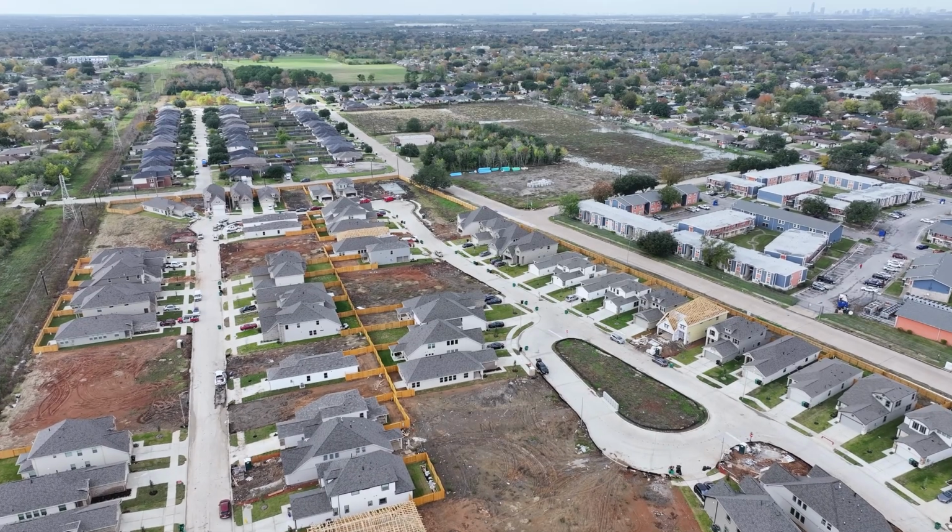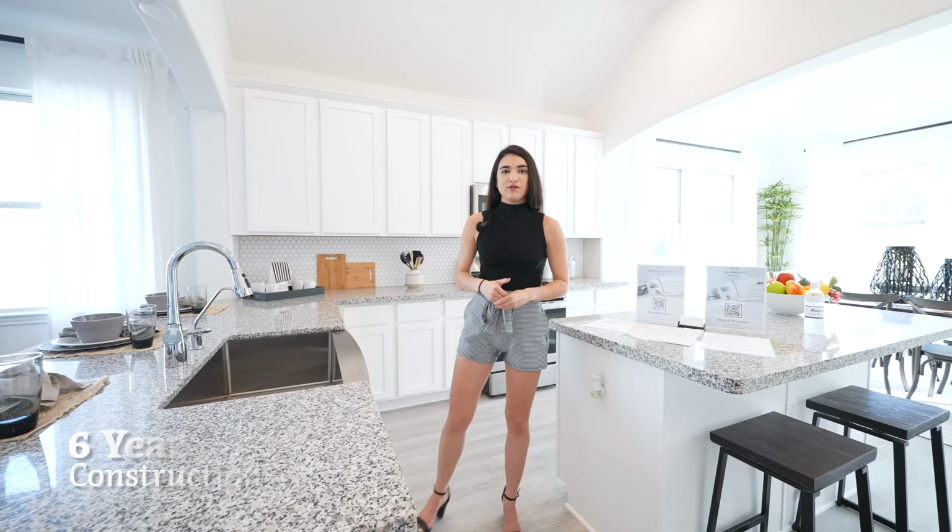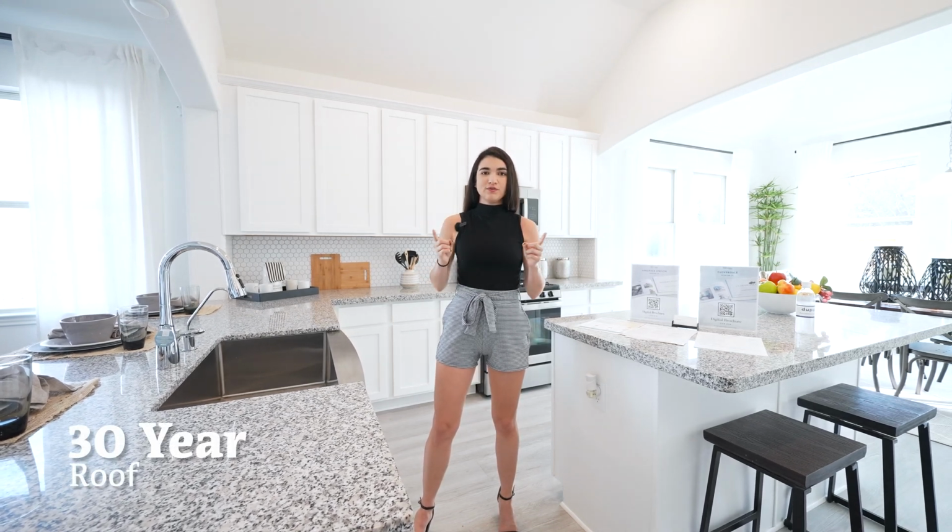In terms of the construction, they're giving you up to a 6-year warranty. Anything structural, they'll take care of that. And most importantly, you have a 30-year warranty for your shingles, for your roof. So you know that as long as you're living here, you're going to be taken care of by this particular builder.